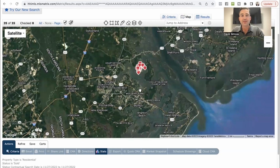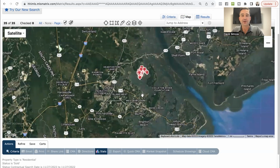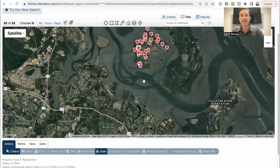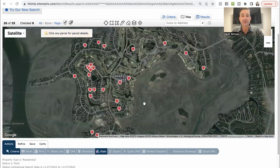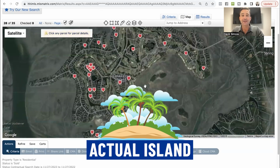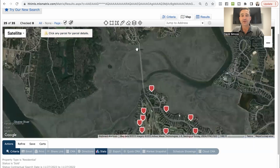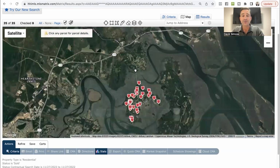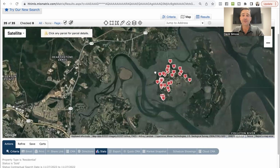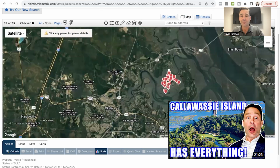Again, this is going to be a private golf club, but you are not required to join the golf club. And this one is called Callawassie Island. And just like it sounds, this is an actual island surrounded by water and marsh. And it's got a causeway here that drives over to the island. So you're actually living on your own private island, which I think is pretty amazing. I actually did an entire video on this. So if you want to go check that out and learn all the details about it.